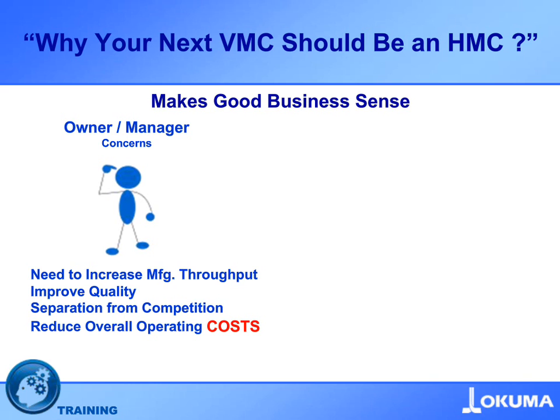I tend to make these decisions from a business standpoint and a technical decision if I'm a business owner. Certain things that I want to look at is to increase my shop throughput. When I ship parts, I get paid. It's pretty much that simple, even for a Fortune 500 company. I want to improve quality always, separate myself from my competition. If I'm a two-man job shop or I'm a Fortune 500, it makes no difference.